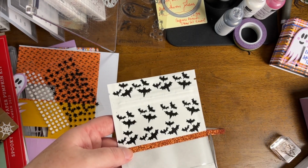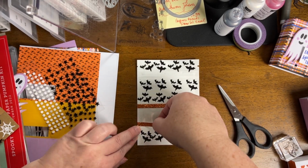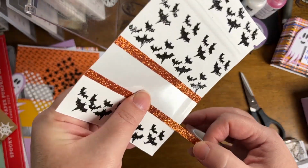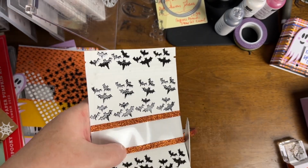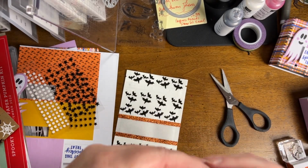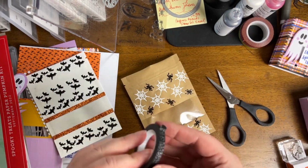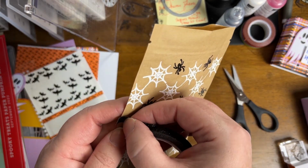So what I did was I just went along the seam, top and bottom of the peekaboo section with the washi. And since it already has its adhesive on it, all you have to do is cut. So there's really not much to it. For this one, we did orange, and then I did black on the other bag. So you can have so much fun with these, just depending on the option that you want to use and the color of washi that you want to add to your treat bags. But doesn't that just really add something there?